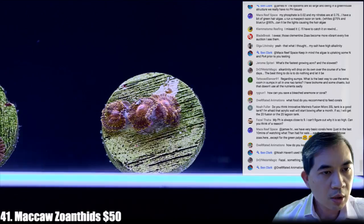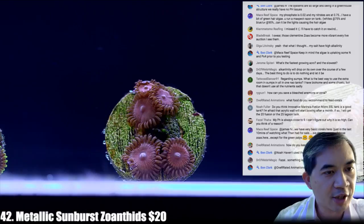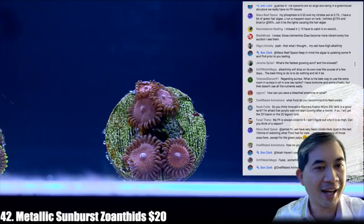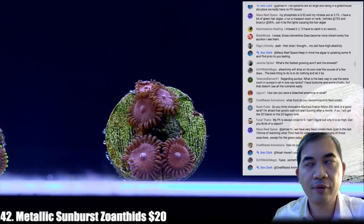Okay, regarding sumps, what is the best way to use the extra room in sumps? Honestly, I would argue that the best way to use completely empty areas of the sump is to leave it empty, because you never know when you might need that extra space if some crisis were to happen, if you needed to isolate a fish, if you needed to isolate a coral. Things happen, and sometimes just having that extra bit of flexibility is all the difference in the world. It'll prevent you from having to set up some sort of hospital tank or something.